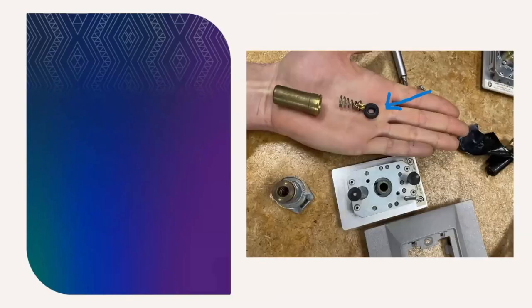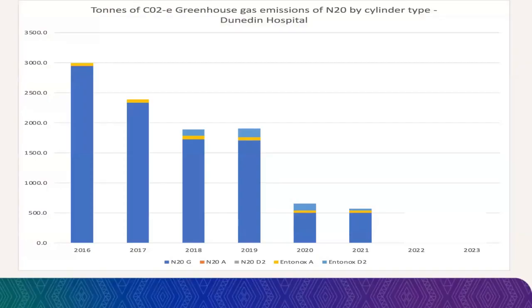The next step was for them to replace the wall outlet seals, and you can see a picture of one of these wall outlet seals with the blue arrow pointing towards it. So they replaced all these wall outlet seals.